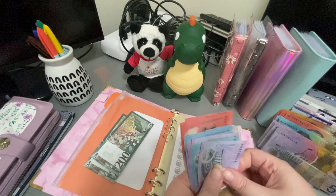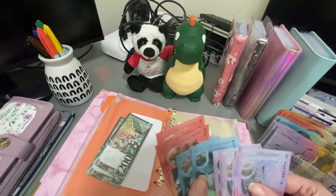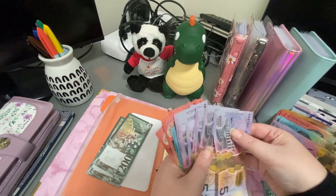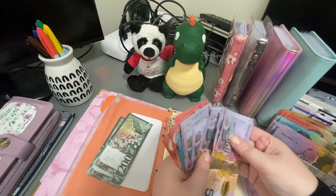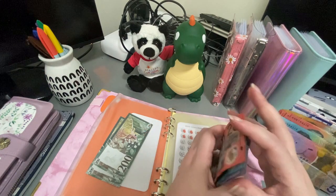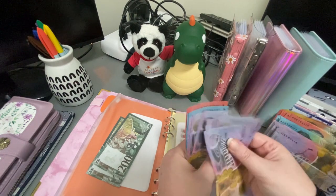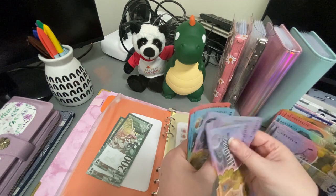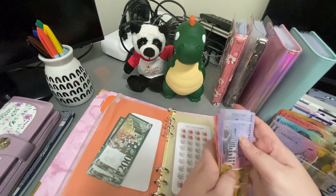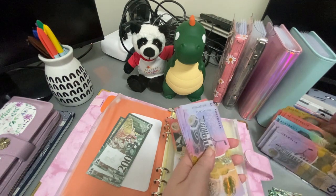So this one should be 140. So 10, 20, 30, start over. 10, 20, 30, 40, 50, 60, 70, 80, 140. All right. So I might leave that and then grab two 20s.